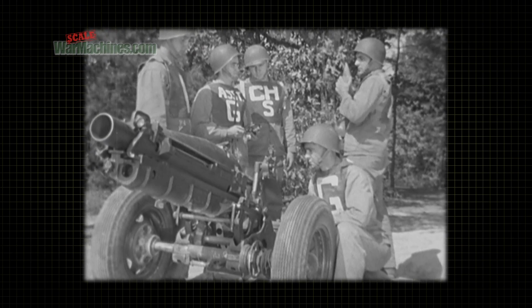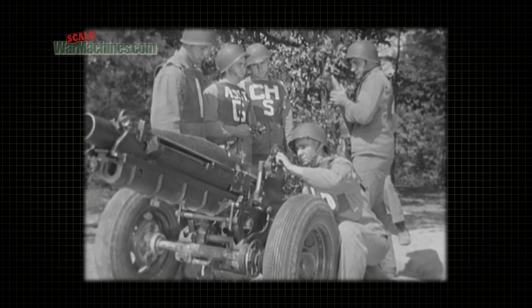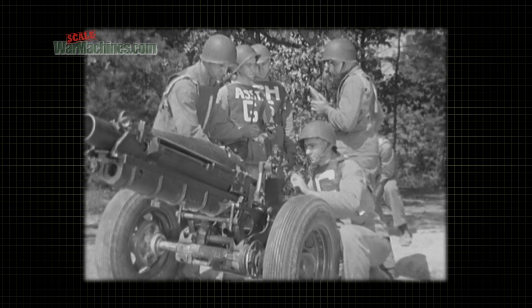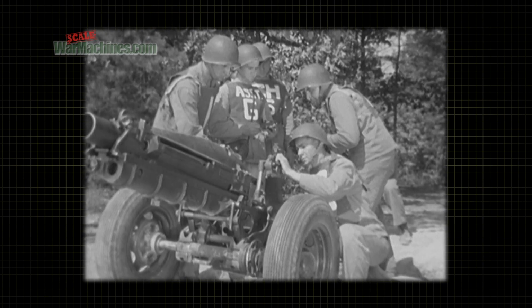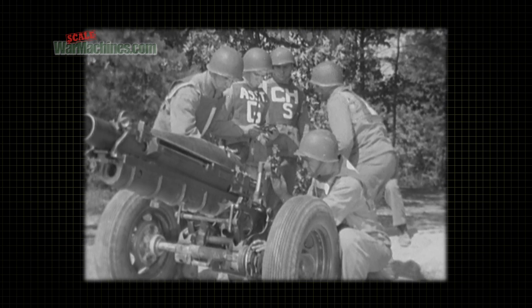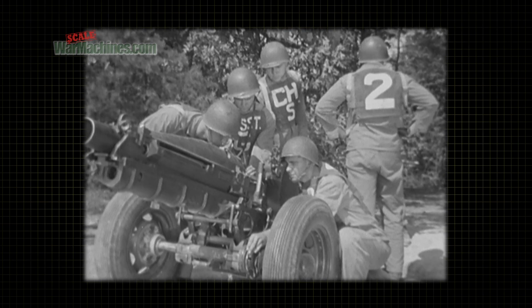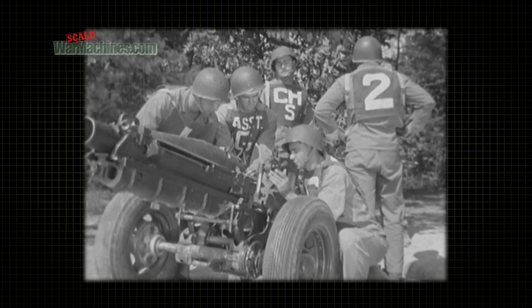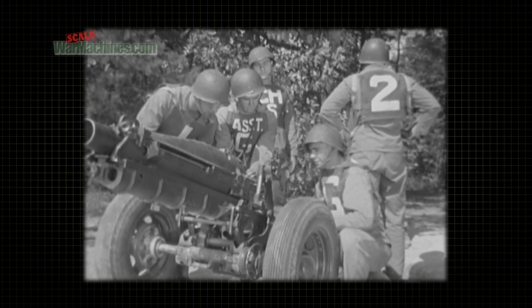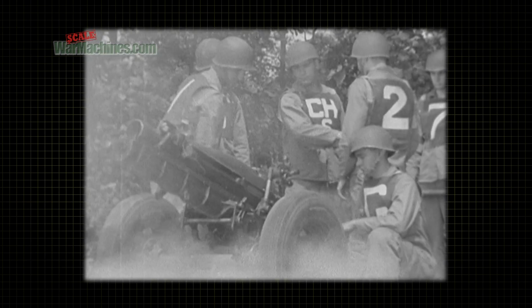Refer deflection, right, 100. On number 1, open 3. Battery right, quadrant 2, 4, 0. Without confusion, without delay, each man in the crew executes his task, and the piece is ready to fire. Number 1, fire.